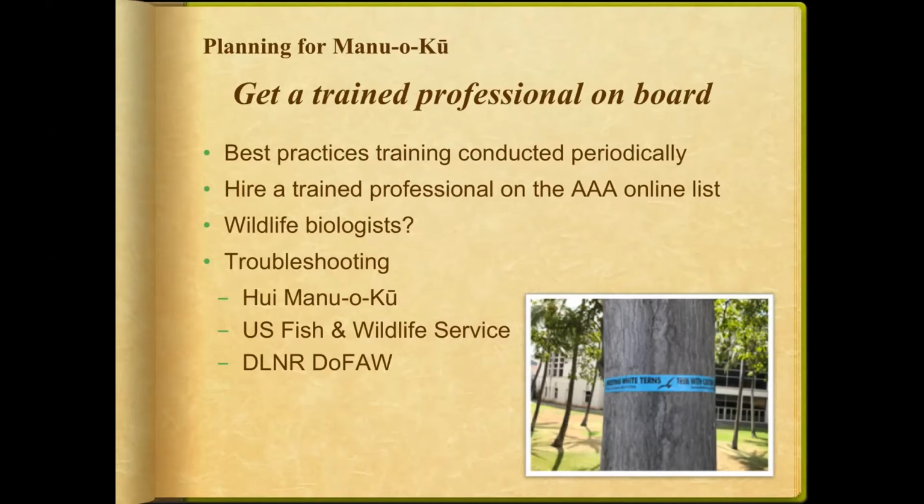But we also do provide ongoing training. We provide regular training, and you can also contact us to provide training for your particular firm or tree service, if that's something you're interested in and you have a large number of personnel you'd like to get on board with this. You can also look for trained professionals on the Aloha Arborist website, alohaarborist.com. We have a Manu-o-Ku tab where the professionals who have been trained in the past are listed. Some biologists have already gone through the training and are familiar with the best practices.